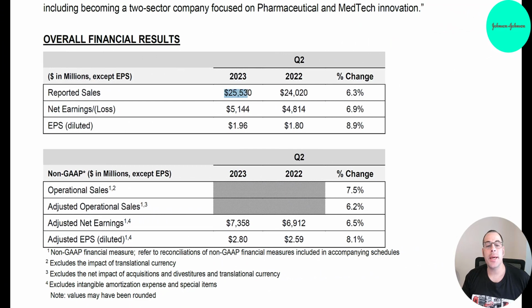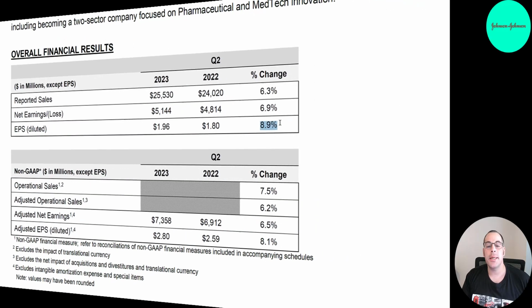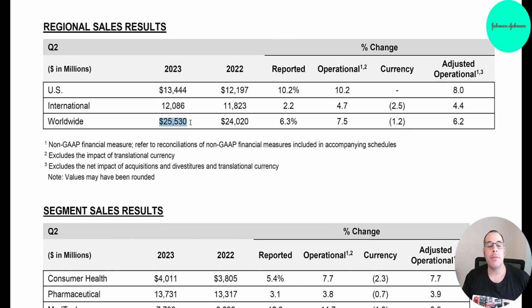Their revenue for the second quarter was $25.5 billion. In the second quarter of 2022 it was $24 billion. That's an increase of 6.3%. Earnings increased 6.9%. They reported $5.1 billion for the second quarter, compared to $4.8 billion last year. EPS went up 9%. Of the $25 billion of revenue, $13 billion is in the US, $12 billion international.